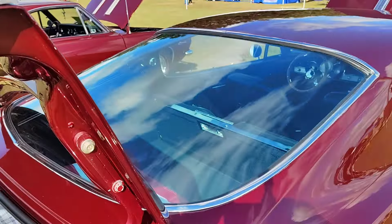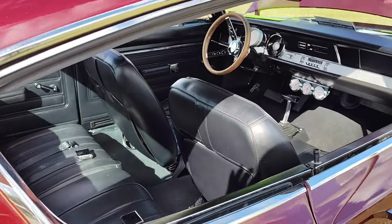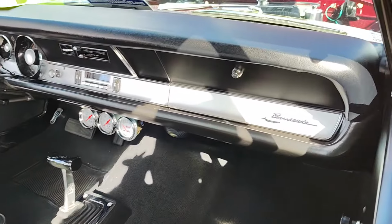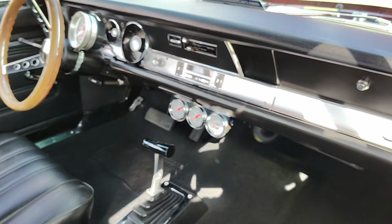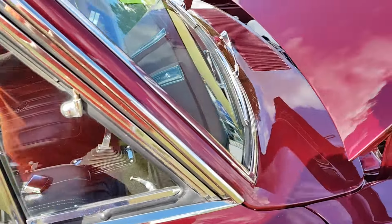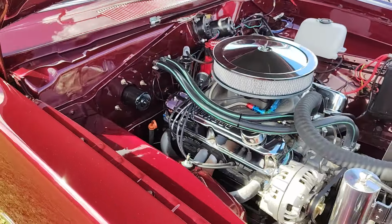Yeah. It's got the fold down rear seat option. Wow, nice legendary interior. And the '68 was great when you get that bottom tray on the dash right there. That's where you put your smokes, your weed pipe or whatever back in the day. Anyway, very nicely prepared car.